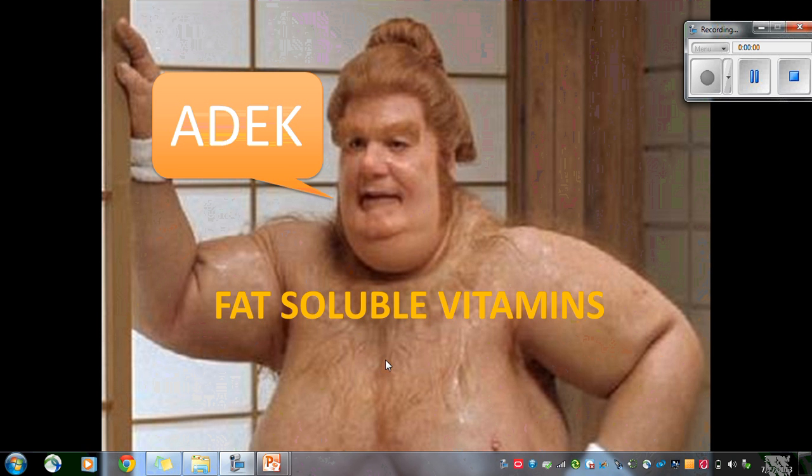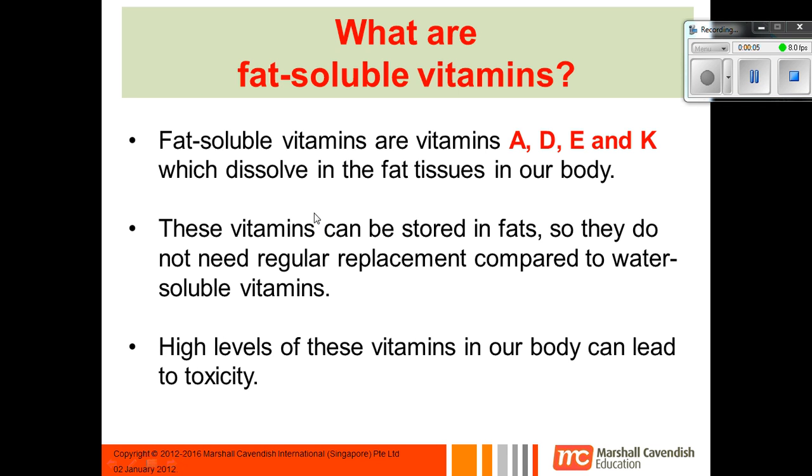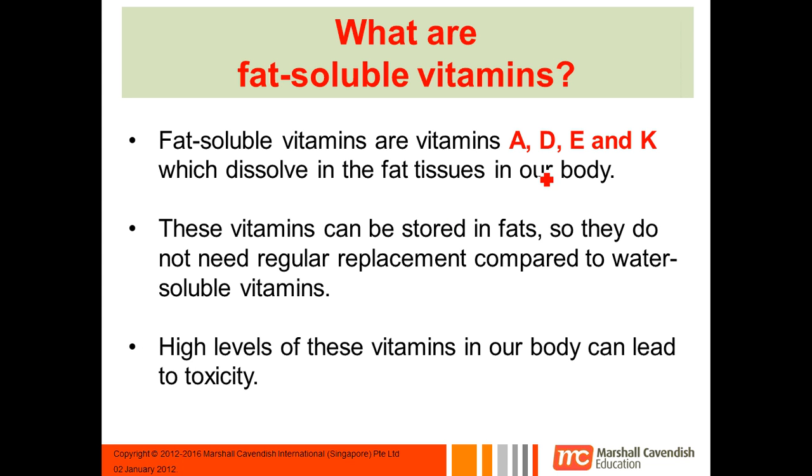So now let's start with the fat-soluble vitamins. Now, fat-soluble vitamins again are vitamins A, D, E, and K. They dissolve in the fat tissues in your body. Now, because these vitamins can be stored in the fats in your body, they do not need regular replacement.